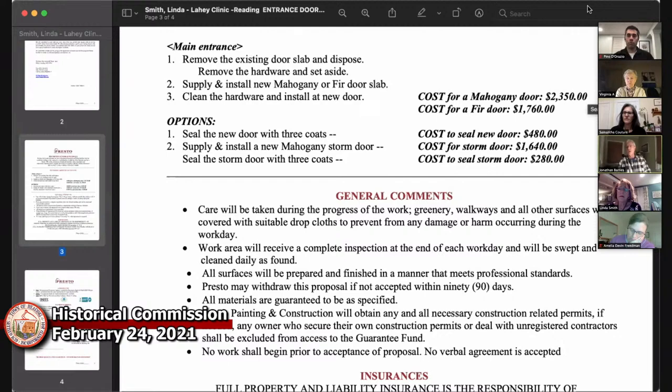So what is your time frame? Because the existing door on the inside is so warped at the bottom, we are worried about some kind of further weather damage. So we are looking to do it as soon as possible. But it's certainly a reasonable request.